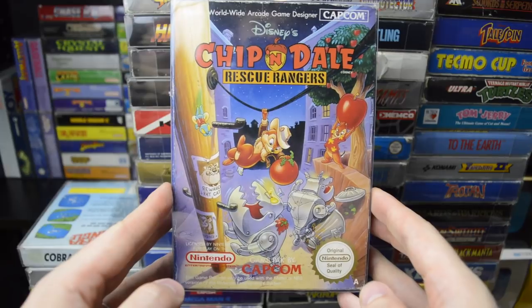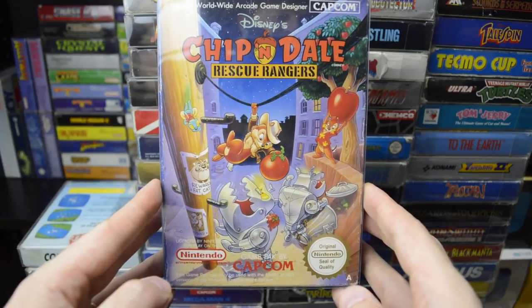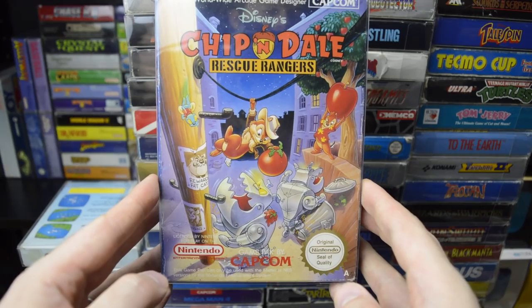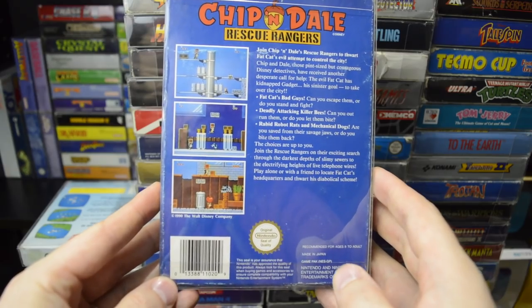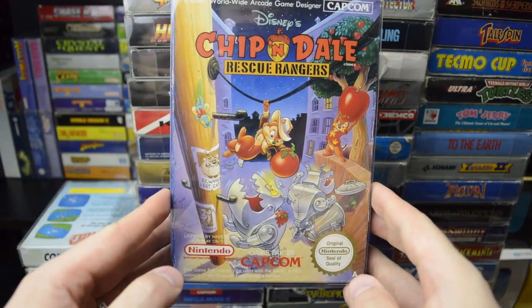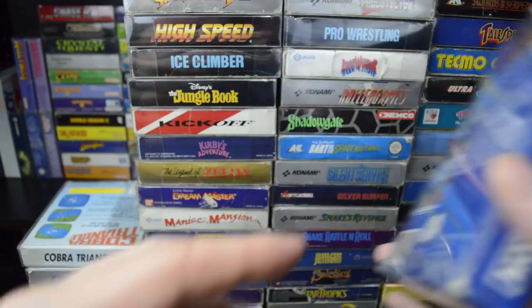Chip and Dale Rescue Rangers, one of the best games on the system for simultaneous gameplay, you know, co-op. One is Chip and one is Dale, and really gorgeous graphics, as was the norm for Capcom. They really did a good job with the Disney license. And yeah, if you want a game to play with your friend, Chip and Dale is your game.